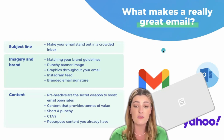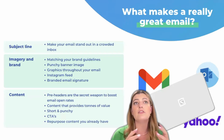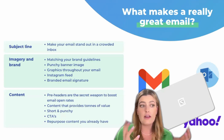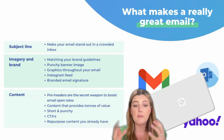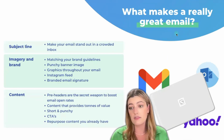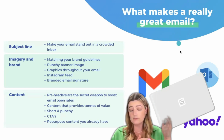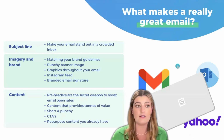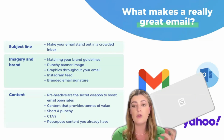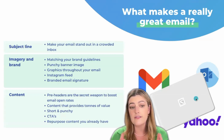And then finally, it took me a while to realize this, because I used to write all of the emails that we send manually. Whereas now we repurpose a bunch of content that we already have. We're writing blogs every month, so we write this huge, massive blog, and then I take the first paragraph of that blog and use that in my EDM, so I'm not having to redo the work. Repurposing content you already have is key to make it less of a manual task.